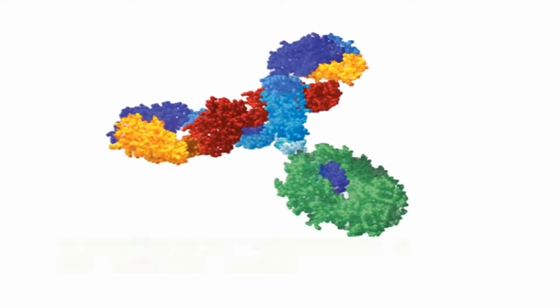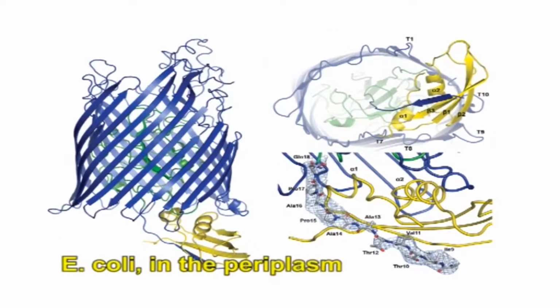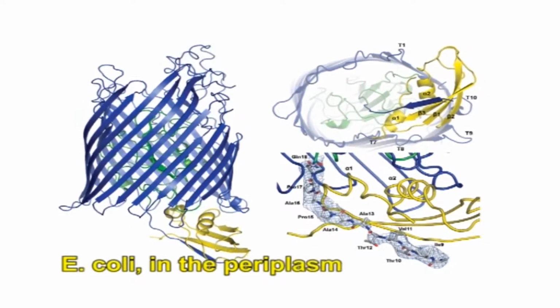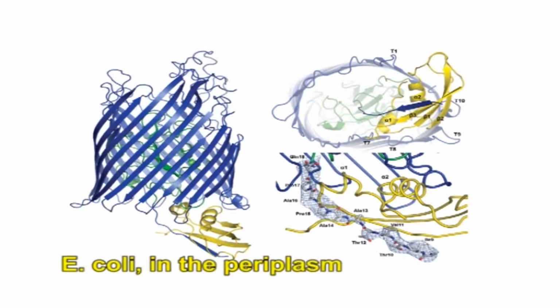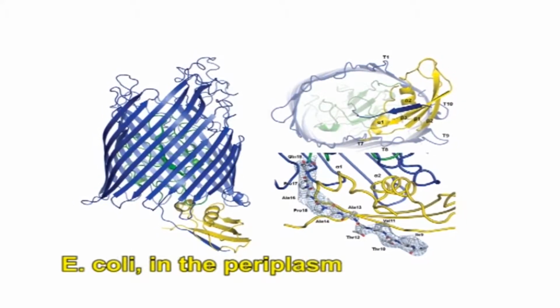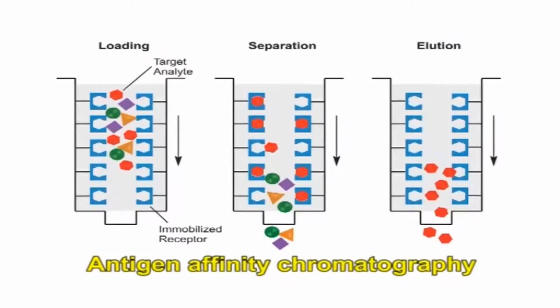Before using the monoclonal antibodies for a variety of purposes, they may need to be purified. Before final purification for enrichment of the antibody protein, the cultures may be subjected to cell fractionation. In Escherichia coli, the antibodies may be secreted in the periplasm, which may then be used for enrichment of the antibody, which simplifies the purification. Instead, the antibodies may be purified from cell debris or cell homogenate obtained from the medium. With ion exchange chromatography and antigen affinity chromatography techniques, antibodies can be purified.